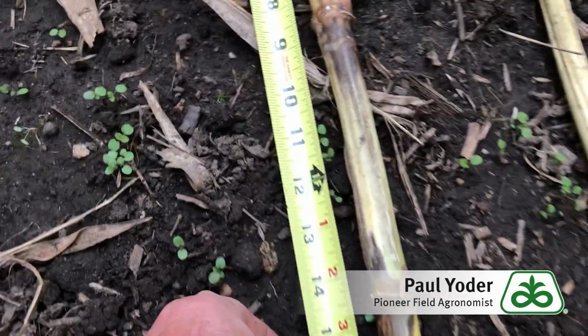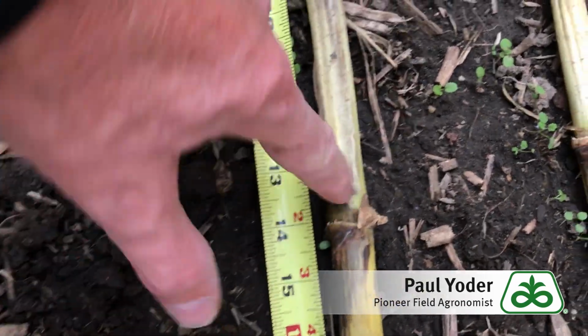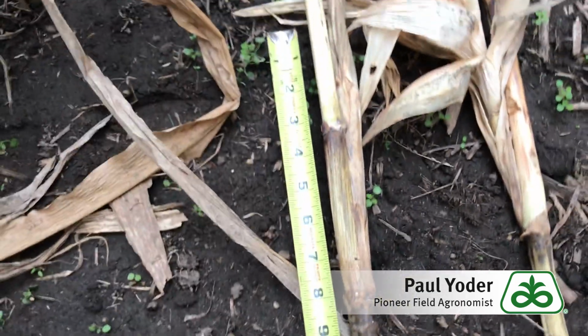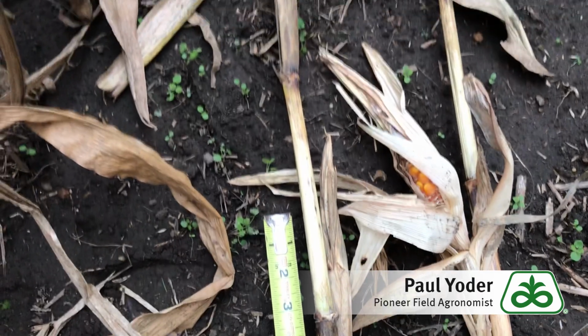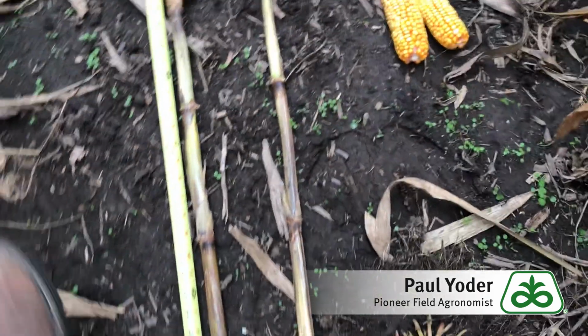So here you can kind of see a couple of nodes down. You got basically 5 inches. Here again, you've got about 5 inches, 4 to 5 inches up to the ear, where most nodes are 8 to 10 in normal development.